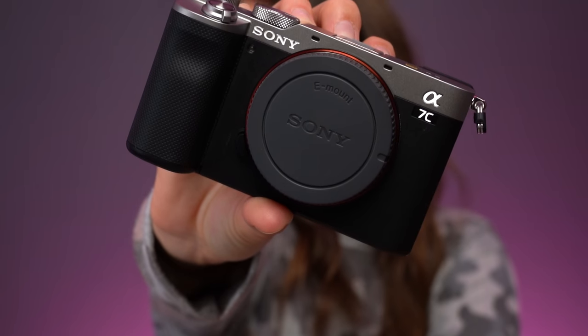So as you probably can tell by the title of this video, Sony just came out with yet again another camera. This time it is a small, compact, full frame camera. Oh, and it's got a little bit of a silver to it. This is the new Sony Alpha 7C. This is gonna be very, very interesting.